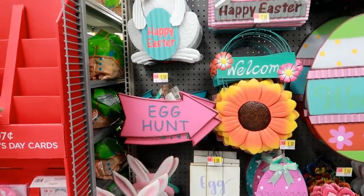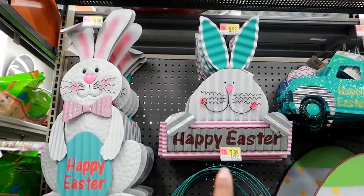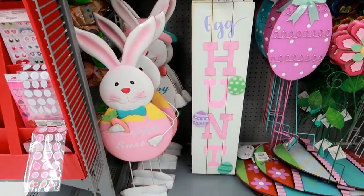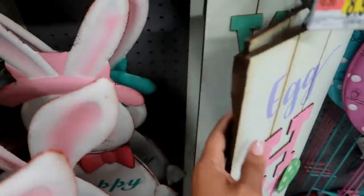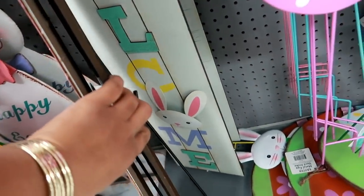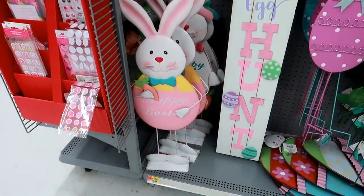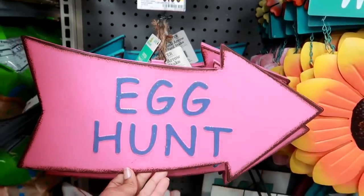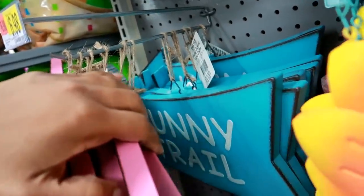And then you got all these other signs. And the ones at the top is $9.98 and $10.98 for that one. Okay, I like that egg hunt. And that's $8.98. Is that wood? Yeah, that's wood. And then they also have one that says welcome. And the welcome sign has a bunny face on it. Those are cute. Those are $12.98. Oh, these are metal as well for $6.98. And the blue one says Bunny Trail.